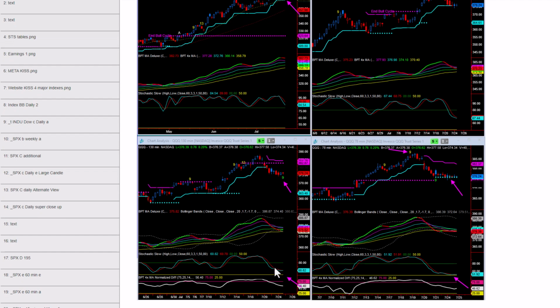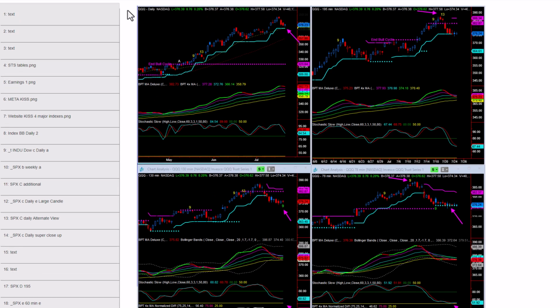A couple other things to monitor, guys, are the 60 stochastic. The 50% area tends to be an important support, and you can see, especially on the 78 minute right there, we're not too far away on the 130 minute.